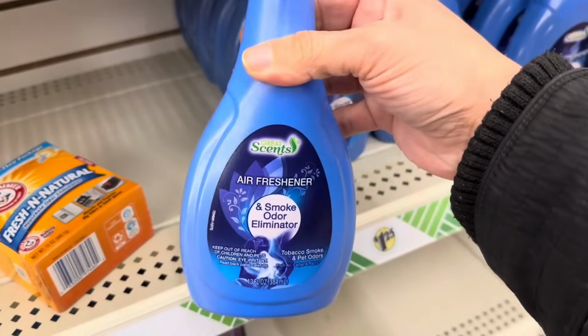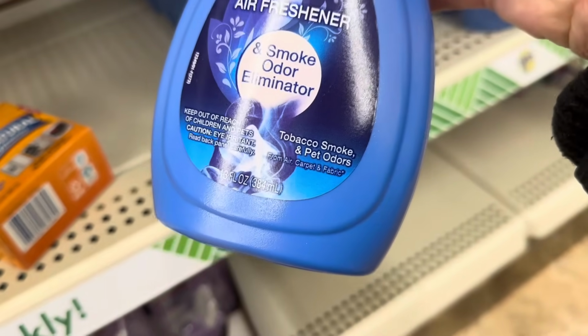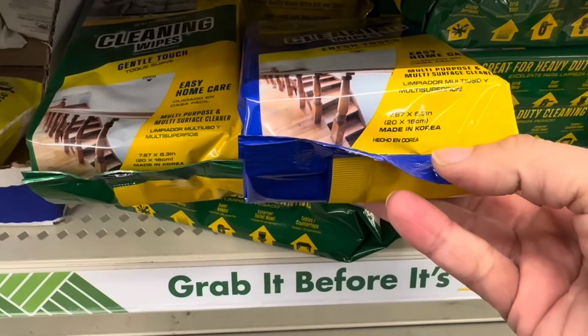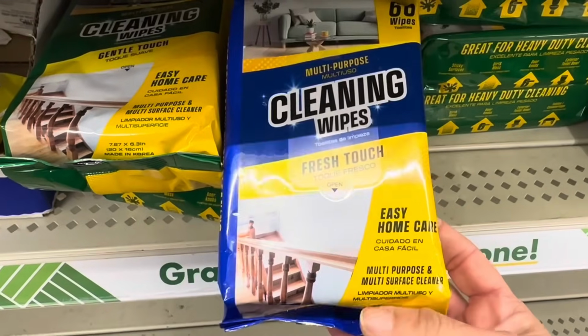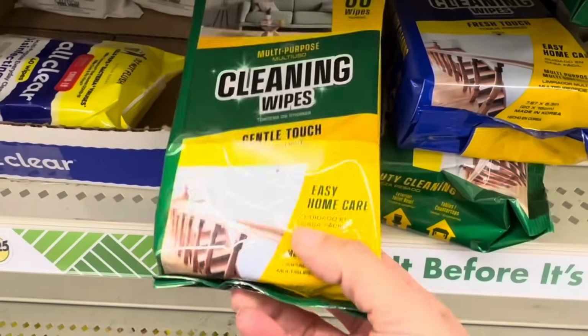Then this Great Scents air freshener for fabric, carpet. It's like a Febreze. And then these multi-surface cleaning wipes made in Korea. You get 60 of them. Fresh Touch or Gentle Touch are the two options here.